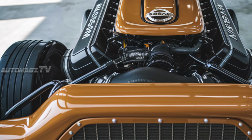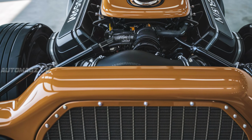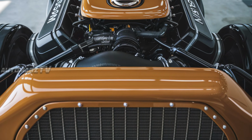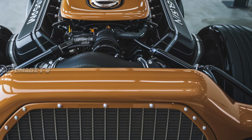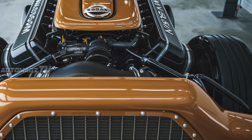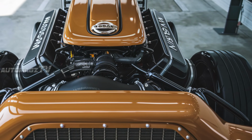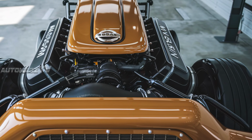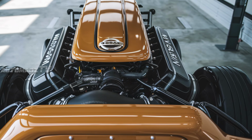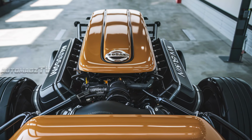Under the skin, the 2026 NV350 is rumored to run on a fully electric powertrain, promising silent cruising and impressive range. Expect torque-rich acceleration, perfect for overtaking on highways or tackling inclines in the mountains. Its double-decker platform doesn't sacrifice stability, thanks to an advanced low-mounted battery pack that keeps the center of gravity steady.